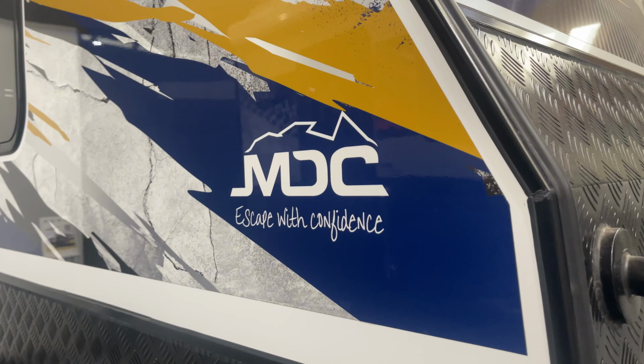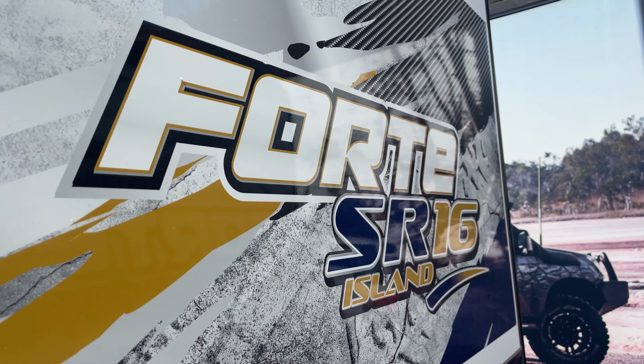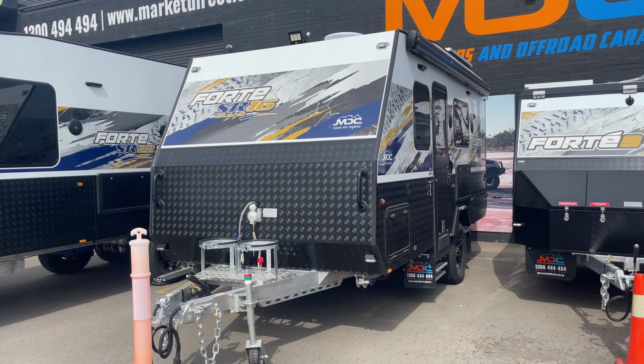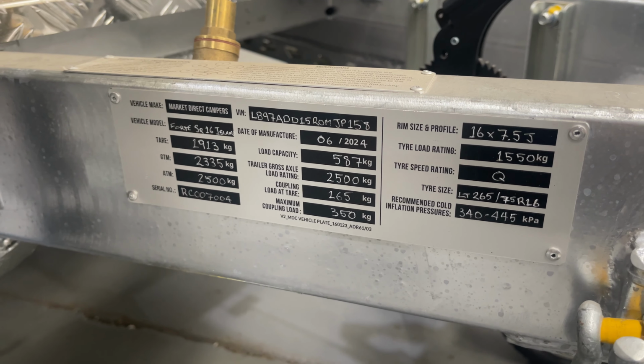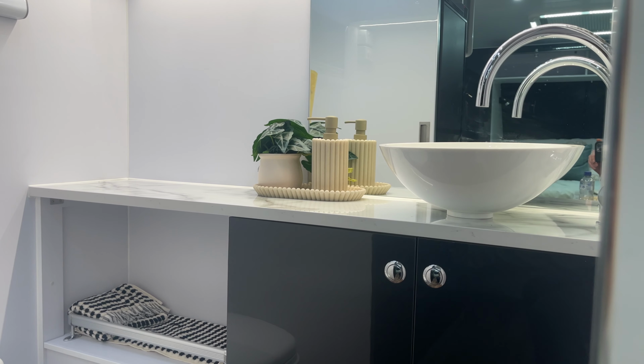So we were a little bit fussy, but there is one make and model out there that fits the mold for absolutely everything that we require, and that is an MDC. An MDC SR16 Forte is the model and make that we went for. Now you're probably looking at this and thinking, yeah, but that's an on-road caravan. Realistically, we don't actually need an off-road caravan. After discussing this with multiple different people that have gone around and actually experienced the lap, they said that most of the time they never really needed an off-road caravan to begin with. They could have got away with a good, decently well-built on-road van.